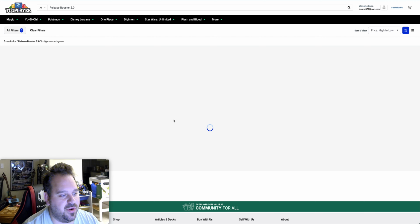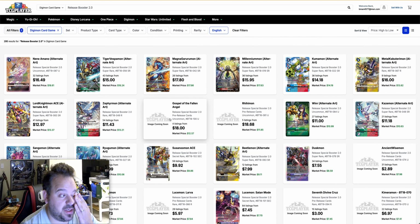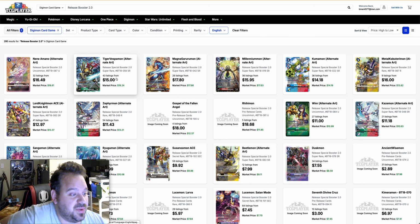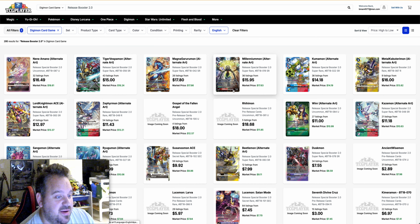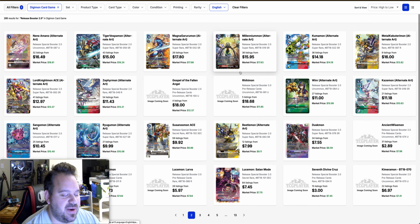Then we get into our other alts here, the cheaper ones. Nene is around 16, 15 for Tiger Vespamon. So those are getting really cheap. Magnagarurumon is almost under 15. And Millenniummon was always around 25 bucks, $20. So it's not surprising to see it there, and I don't see any movement happening on it.